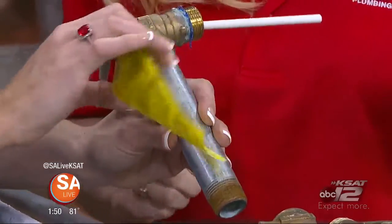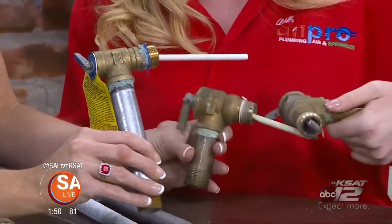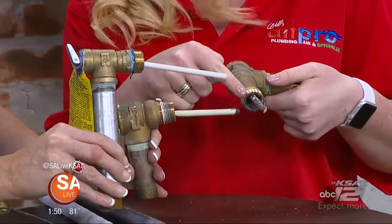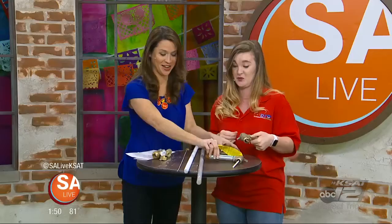Okay, so this is what it looks like, basically brand new. Yes, brand new. This is midway. And this is what it looks like when it's no bueno right there. That's not good. That's really bad. That's not going to do anything for you.